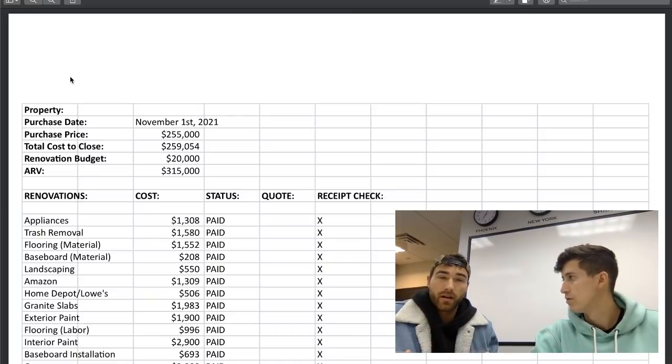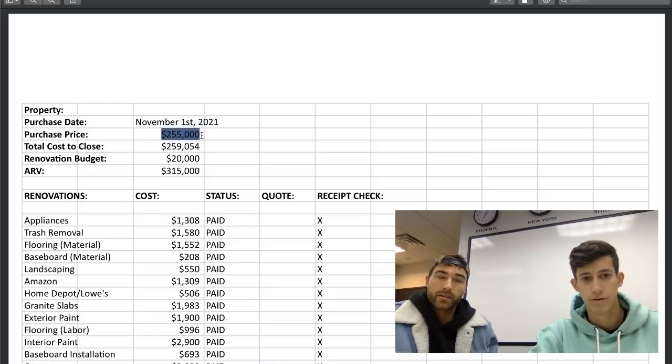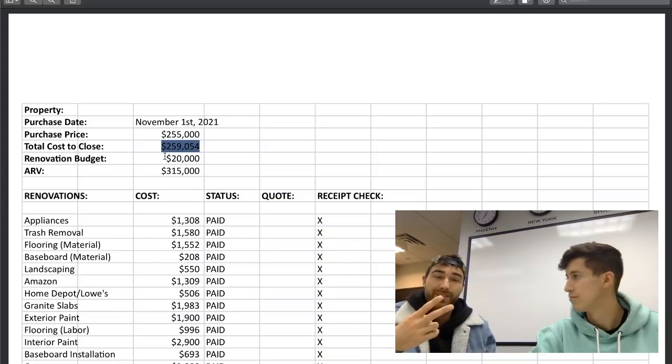It took, I want to say, almost 2 months to get this done, when it could have probably taken 6 weeks because we couldn't do any work to it. So we got it offered to us at $255,000. After closing costs, we're at $259,000, and we ended up actually having this daisy chain down between 2 different wholesalers.